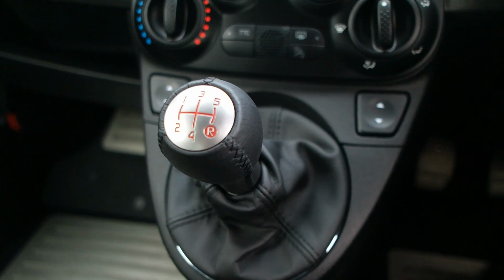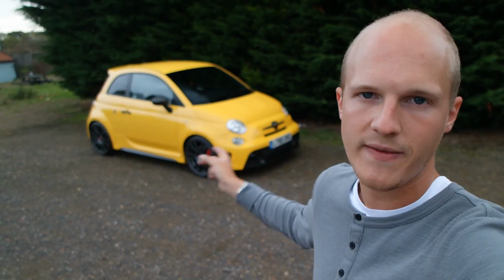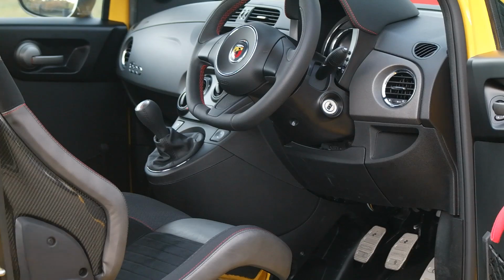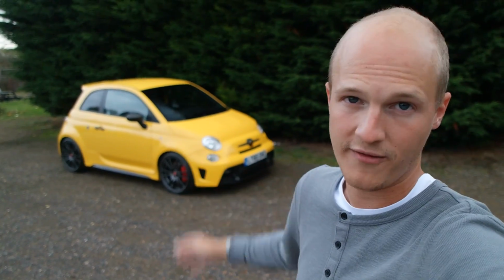This car, the Record Edition, also comes with a 5-speed manual box. You can get that crazy racing dog ring box in the 695. However, for the Record Edition, they just gave you the standard 5-speed manual, which I was happy about, because as cool as the dog ring would have been, I think it would have been a bit intense to use on an everyday basis. So the standard manual was a much more appealing option for me.